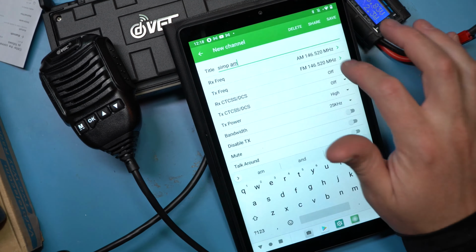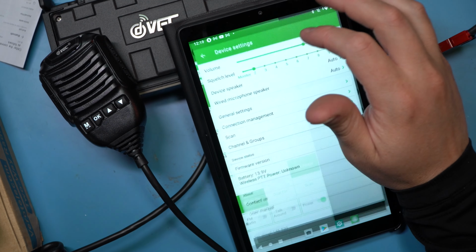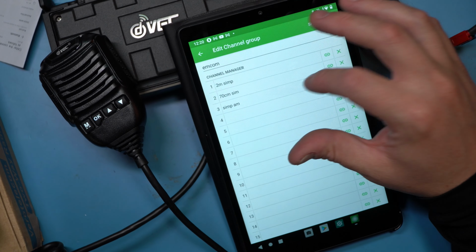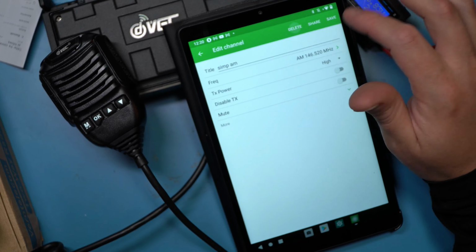Yeah, we're going to save it. Sync to device, channel group 2. All right, so we're on the main channel set. Let's see if we can switch over to that MCOM channel set. We're going to go MCOM. Save. Oh, it doesn't like AM. So we'll delete that one. Save it.